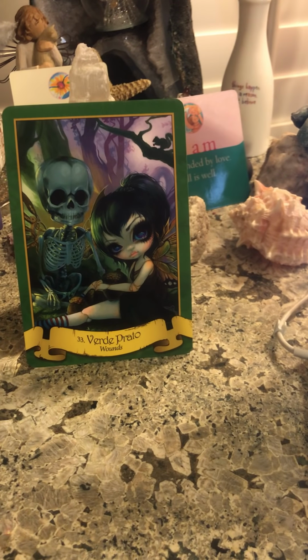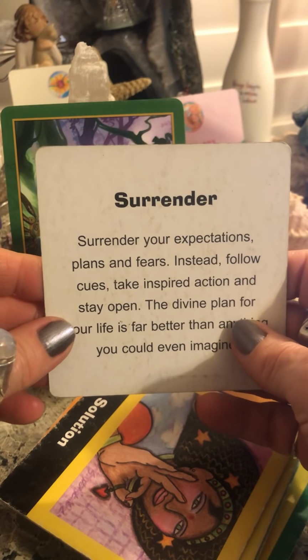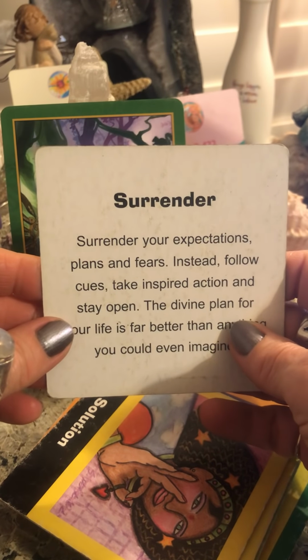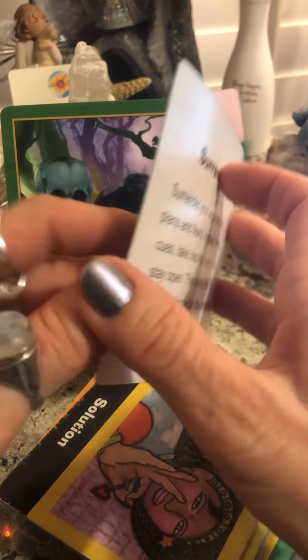Scorpio, how does it affect you? Correct for neutrality on all levels. Basic message, surrender. Surrender your expectations, plans, and your fears. Instead, follow cues, take inspired action, and stay open. The divine plan for your life is far better than anything you could even imagine.